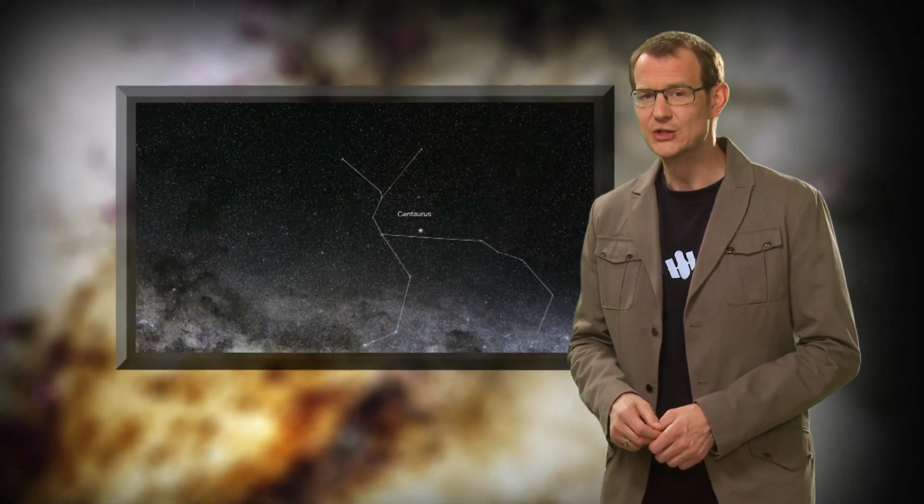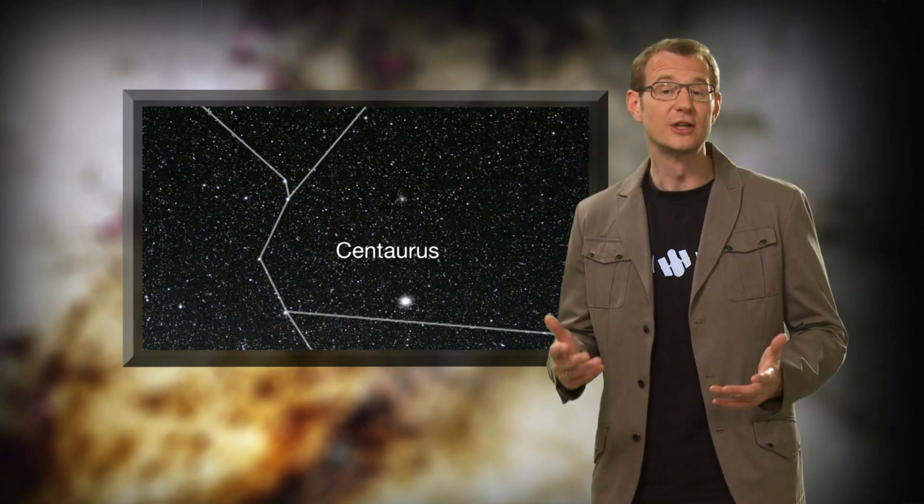At a distance of just over 11 million light years, Centaurus A is relatively close in astronomical terms. In fact, it's not only close, it's also very bright. Amateur astronomers with a view of the southern skies can actually see it with just a pair of binoculars, while those with a largish amateur telescope can even make out the dust lanes.